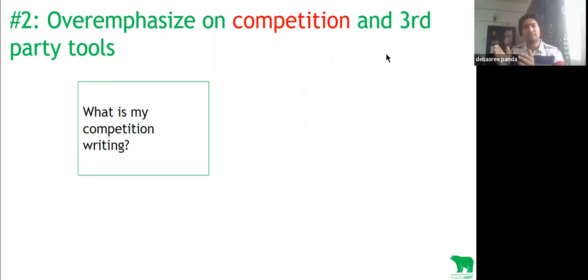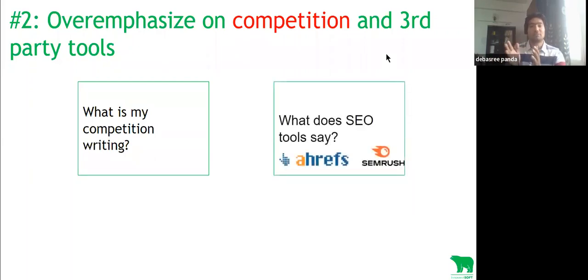And the next phase of keyword research will be looking into third-party SEO tools like Ahrefs and SEMrush to find out the data. What is my competition focusing on? What are the different keywords from which my competition is getting a lot of traffic? That's something any person would ideally search for. But unfortunately, there are certain risks associated with it. Now let us look at the risks.